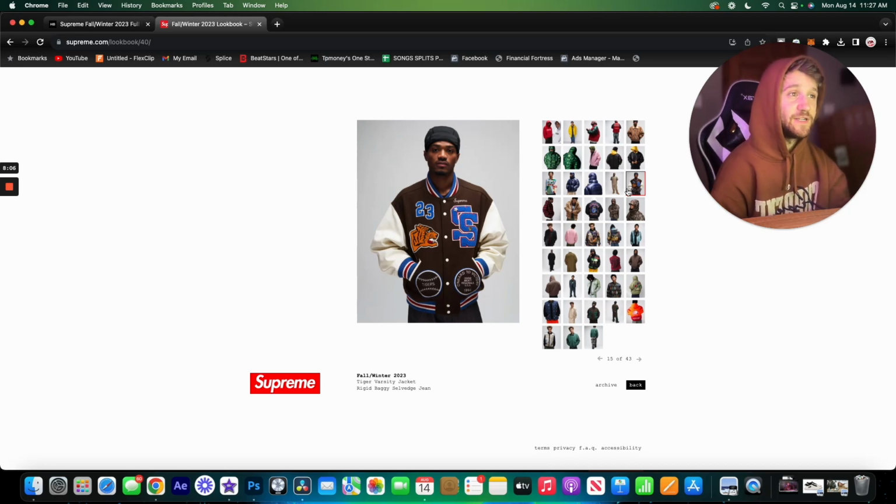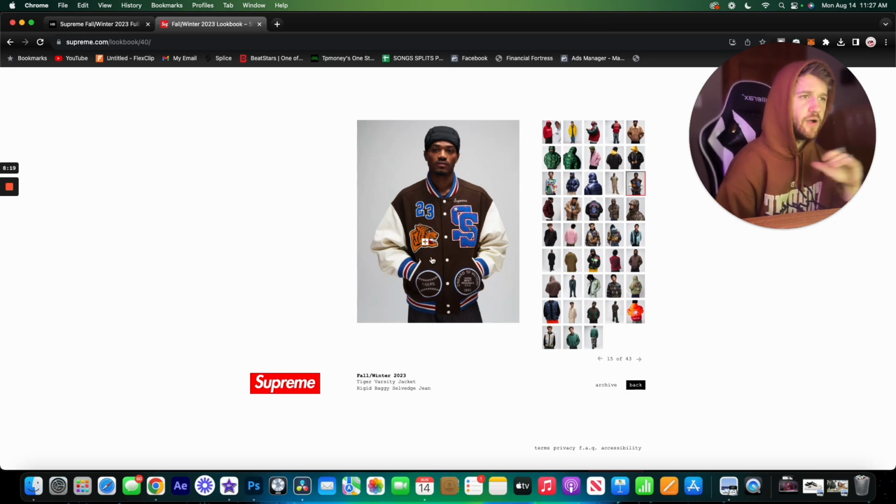Here we have the Tiger varsity jacket. I think this one is done really well. I think all the patches fit well. I think the composition was just done very nicely. I really like the colors, the brown with the blue and the red. Yeah, just overall very nice piece. And then we have some selvage jeans again.